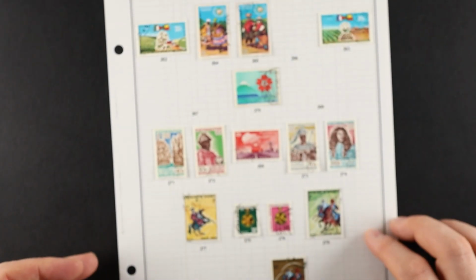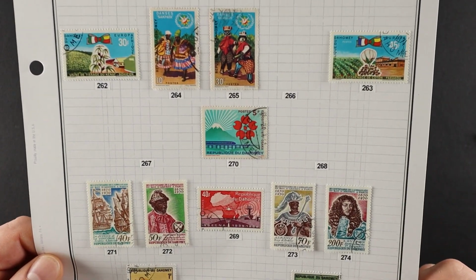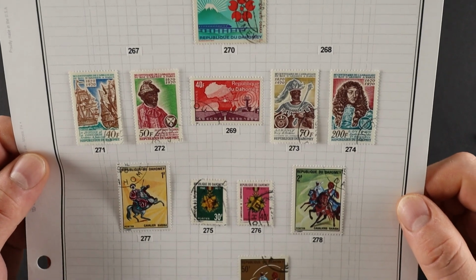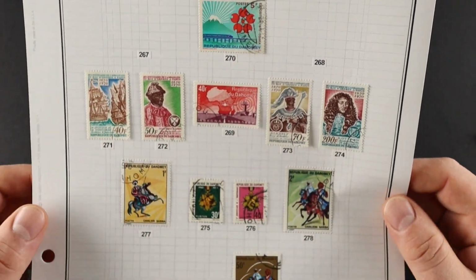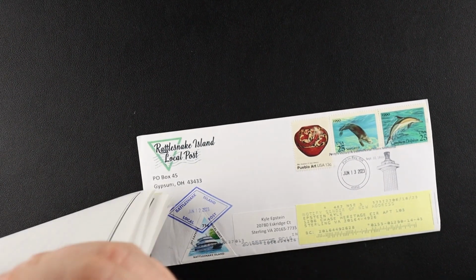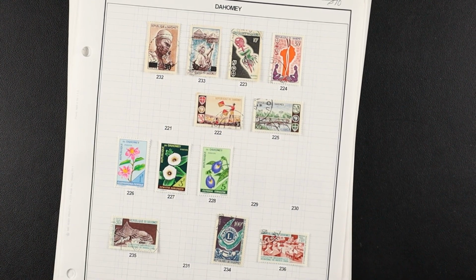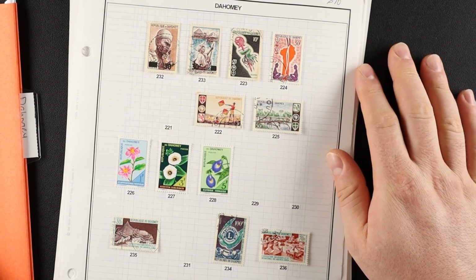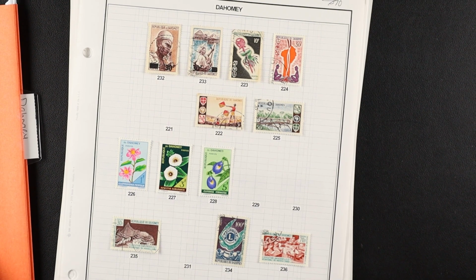Kind of intrigued by those issues. Okay, so the final page. Man, we saw these ones earlier. Oh, nice. It's cool that I have some. Whoops. Let me get that out of here. Okay. That was it for Dahomey. Let me get the next folder. Let's see what's up next.